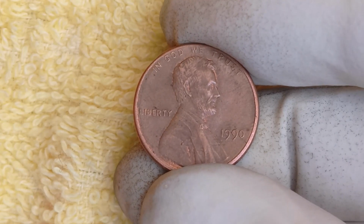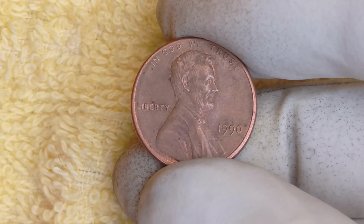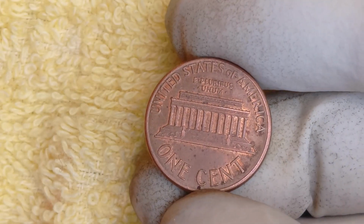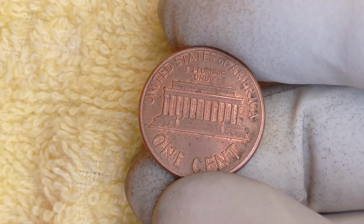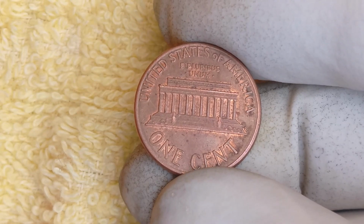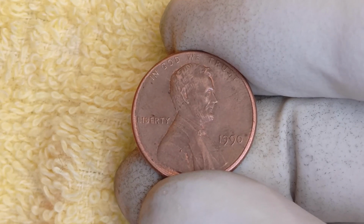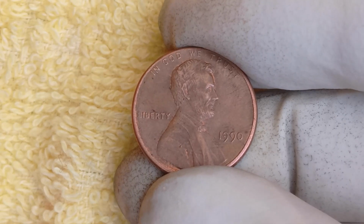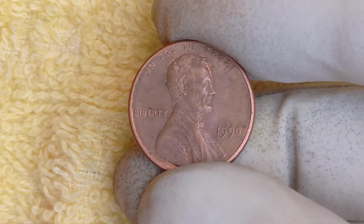In addition to the no-S proof penny, another shocking find surfaced, a 1990 Lincoln penny struck on a bronze planchet. This is a numismatic phenomenon where a few pennies were mistakenly struck on leftover pre-1982 copper planchets, instead of the expected zinc composition. The result? A 1990 penny weighing 3.11 grams instead of the standard 2.5 grams. These copper-based 1990 pennies are so rare that only a handful are known to exist today, making them a collector's dream.